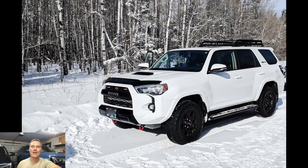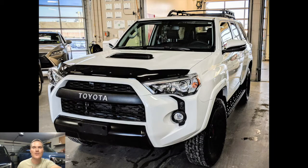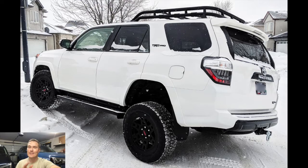This Fan Feature Friday comes all the way again from Canada, Winnipeg. We got Mark and his 2019 Super White Toyota 4Runner TRD Pro. So basically, he's only had this thing for a month, but he's a great viewer, so he's been grabbing all the stuff that he knows that he wants to install. So being a month old, this thing already has quite a bit of goodies in it, so let's get right into it.